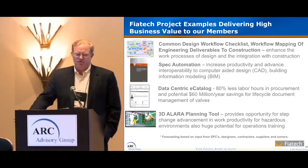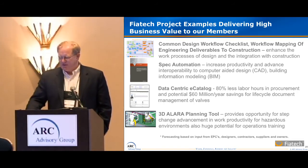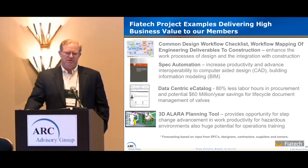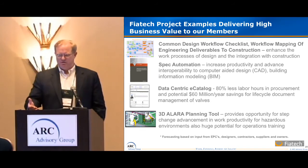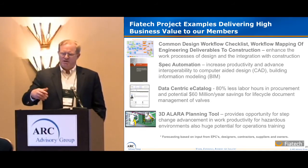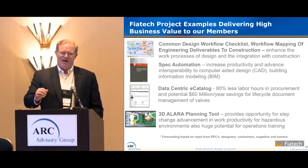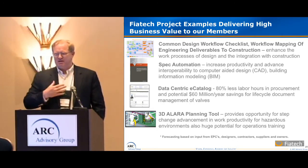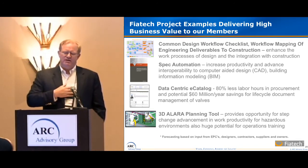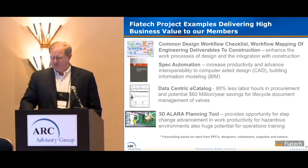Some examples of projects across some broader areas in capital project delivery. We've worked on common design workflow checklists for mapping of engineering deliverables in construction to get some consistency in that. Fiatech was developed by owner-operators and was first thought to be fully integrated and automated project processes, but FIAP didn't sound like a very inspiring acronym for it, so it moved to Fiatech around technology. And we would view technology as an enabler, and the advancements is really around process, systems and people, as you could see in Jerry's slide from earlier.